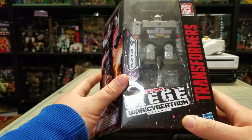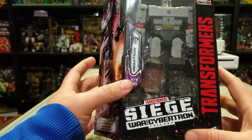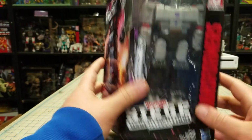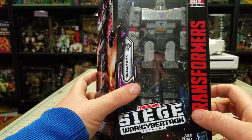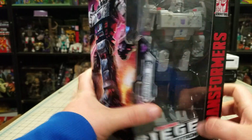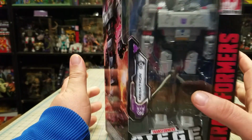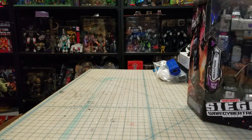Picked up the Siege War for Cybertron Megatron. This is one of them that I'm not sure if I'm going to keep or not. Can't decide. He's a cool figure. I like all the paint on him and everything, but I don't know. Don't know what to say about that one.